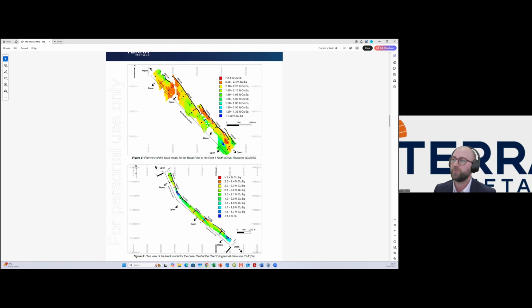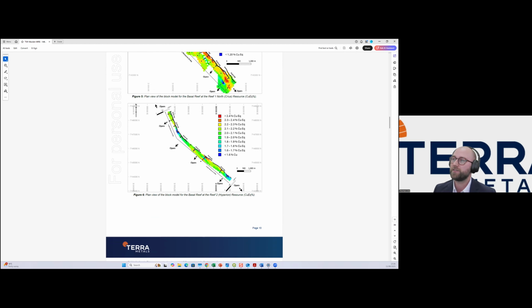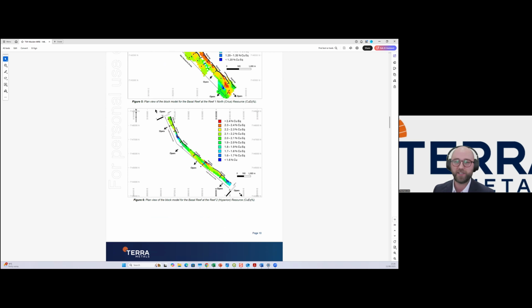So this is Creus, Reef 1 North. And now we're scrolling down. Here is Hyperion, Reef 2. And someone commented this looks quite thin, but it's because it's 6 kilometers long. It's 6,000 meters long, over 6,000 meters long. And it's just the stuff that's at the surface and clipped to drilling. So it may look at first that it's thin, but it's not thin. It is open in all directions. And, like I said, it's over 6,000 meters long.